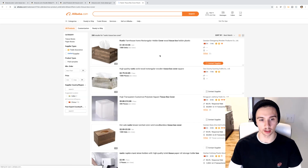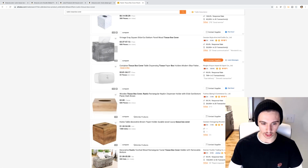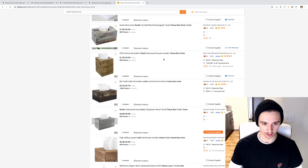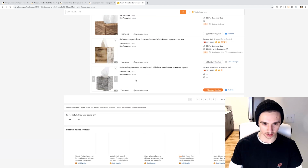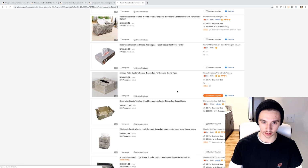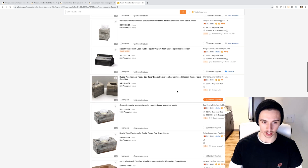Rustic tissue box cover. So there's the one we were just looking at. I had previously found the exact model that's being sold on Amazon. Same pictures and everything. So not too fierce competition wise.